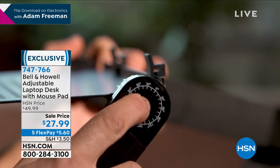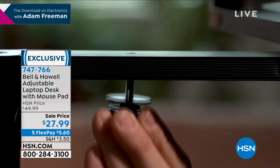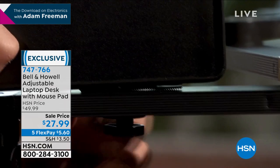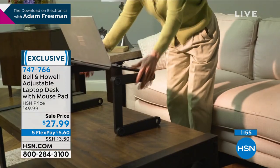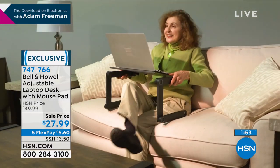You should really get one of these for the kids doing homework. We had so many great calls. We have folks that say they put the son or daughter in the back of the car on the way to an activity. They can be doing work in the car, making the most of the time.